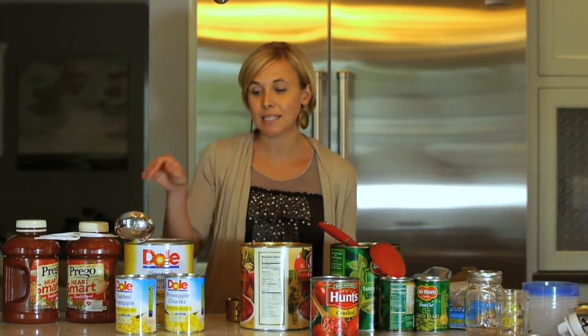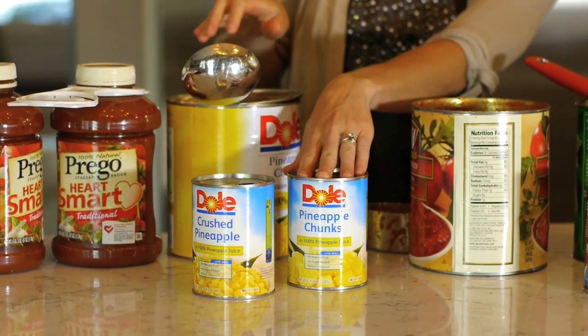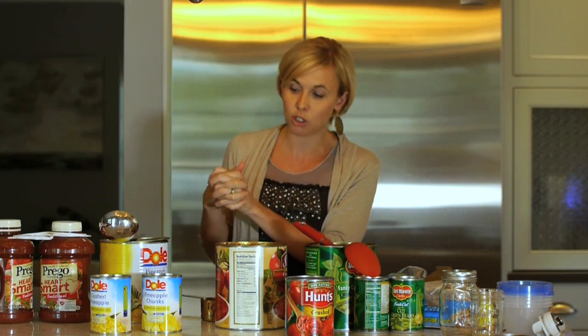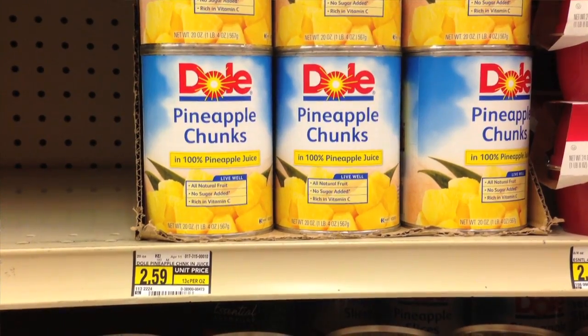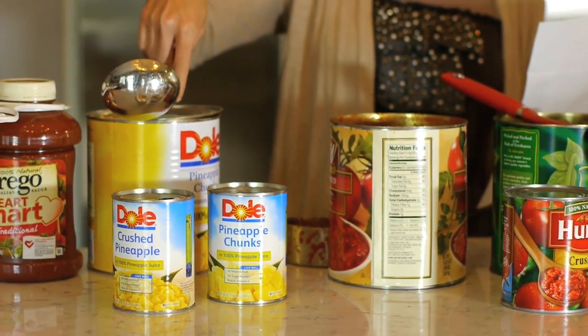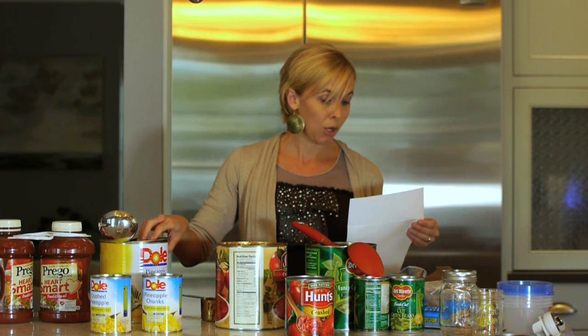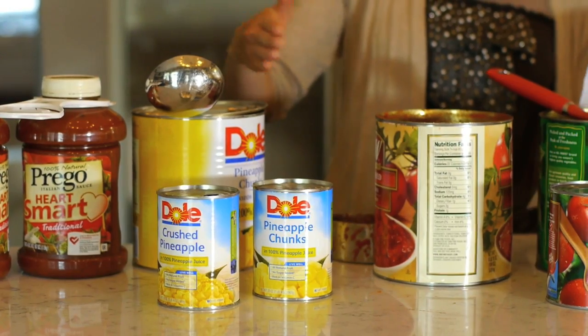If your kiddos eat tons of canned fruit, you definitely want to check out the warehouse clubs because it just doesn't make sense to buy the smaller cans, especially if they're going through it in their lunches or for snacks. So let's do the cost comparison here. I've got Dole pineapple chunks, and I also have the smaller Dole pineapple chunks with 100% fresh fruit juice, which is usually more expensive. At Albertsons, a 20 ounce can is $2.59. At Costco, a 101 ounce can is $4.85. So basically 2 of these equals this large can, which is a 62% savings. It's intimidating when you have a big can, but 62% savings is huge.